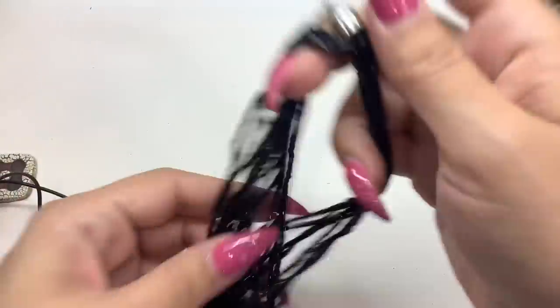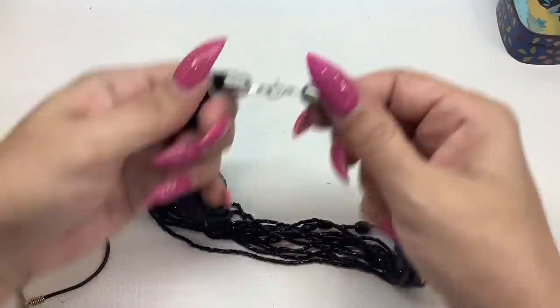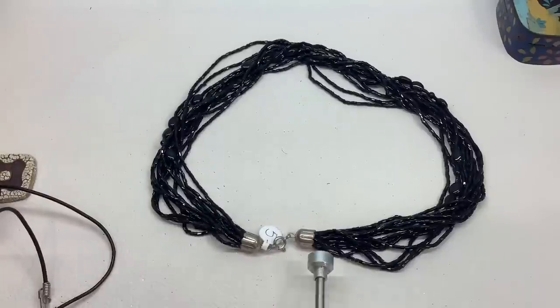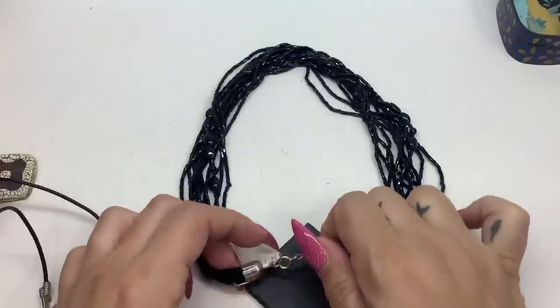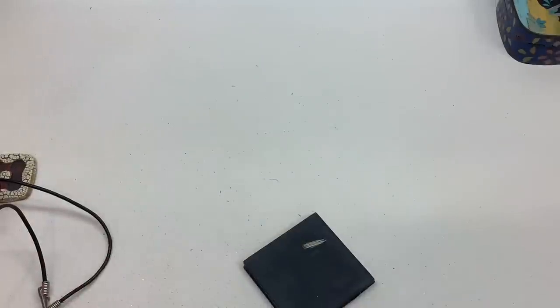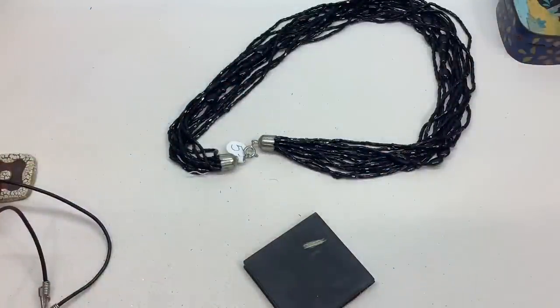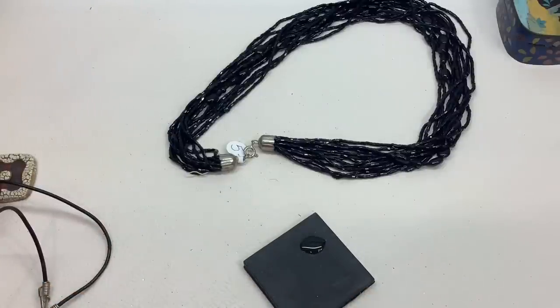Then we have this. They wanted $5. I wonder if these end caps could be sterling. Ooh, it is possible. Let me just grab a cleaning cloth because I didn't think we'd be testing things. So let's see. There are no markings though, but that doesn't always mean anything. No, it's not. So probably just aluminum.